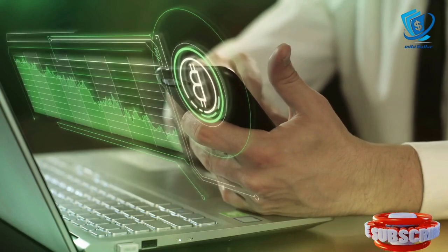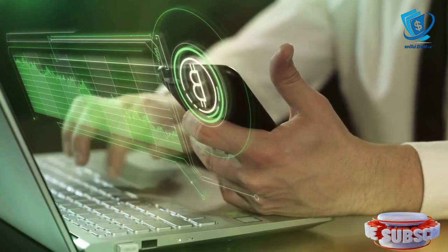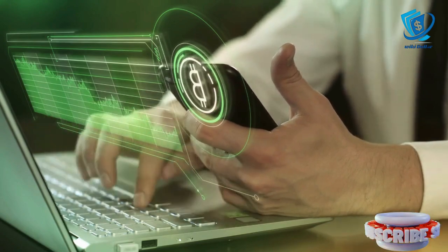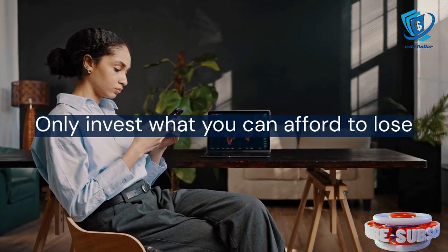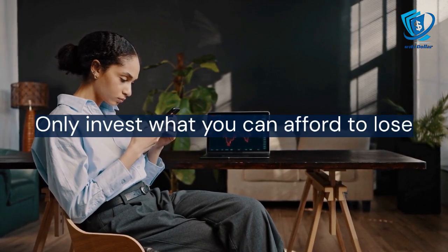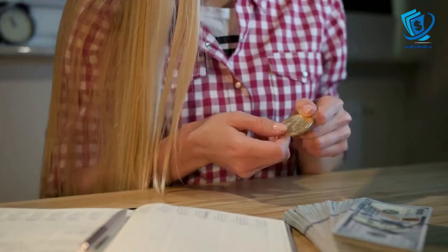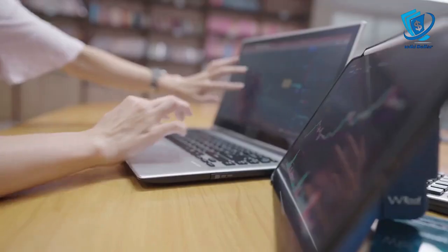4. Setting your investment budget. One of the most important steps in investing in Bitcoin is deciding how much money you want to invest. It's crucial to only invest what you can afford to lose, as the cryptocurrency market can be very volatile. We recommend starting small, especially if you're a beginner. You don't need to buy a whole Bitcoin.